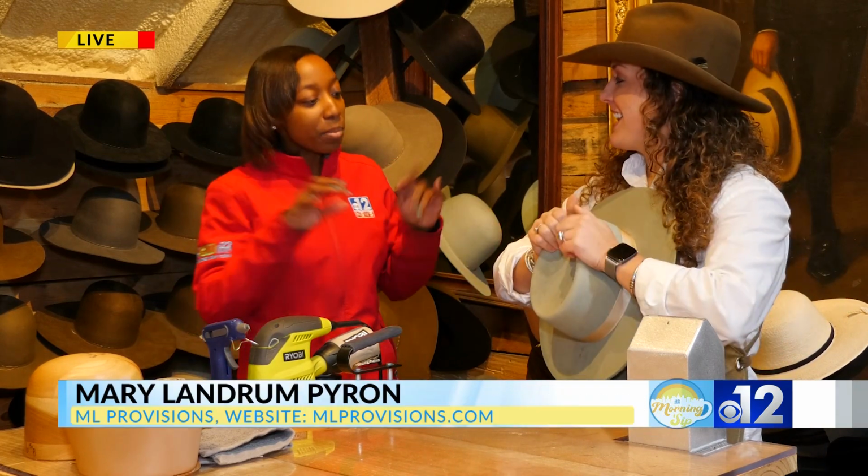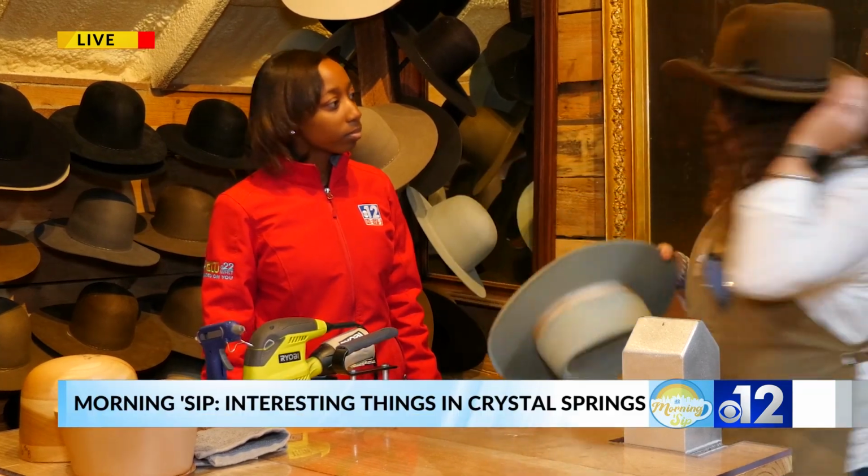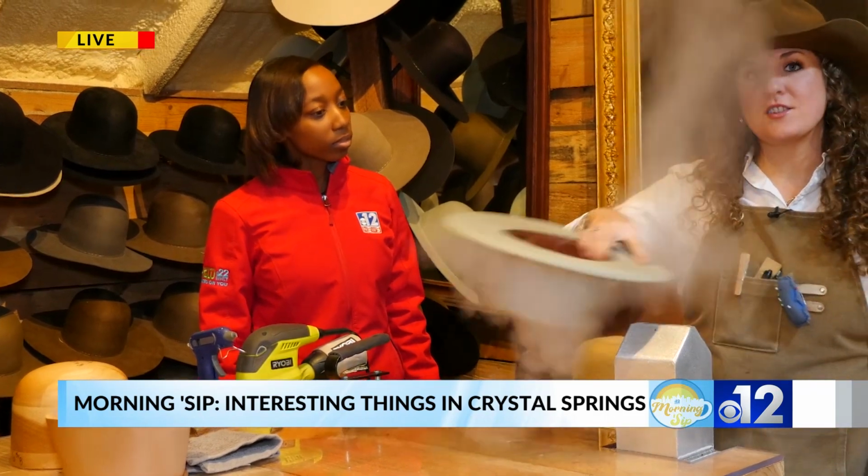Yes. So when I come in, how do I know if I want, what's this called? So this is more of that Western shape. I call it a soft Western. It has that pencil curl through the back and a tall modified Gus crown.